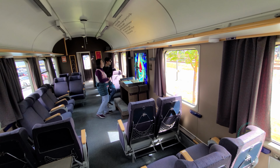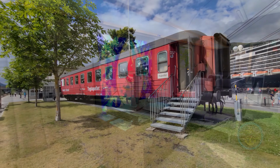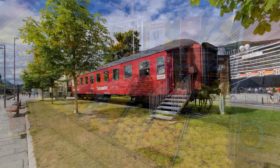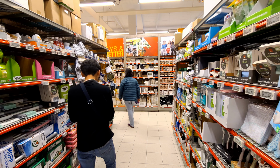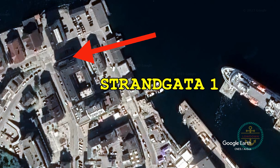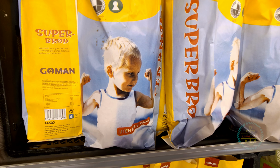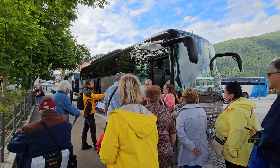Also be sure to check out this chapel, built inside a converted railway car, directly across from the ship. Last, there's a large grocery store, X Extra 723, located here. Good for just about anything. Now, we opted for 2 activities.